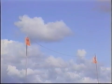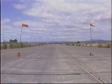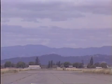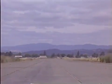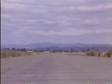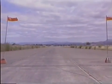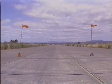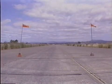Generally, we want the poles to be about 10 feet high and separated by about 15 to 20 feet. This gives you a nice broad target area for your approach. And speaking of approaches, it's a good idea to plan your pickup zone so there aren't any obstacles like overhead power lines, hills, or trees. The pilot must have a long and level approach to the pickup point. So always consider a long, safe approach path.